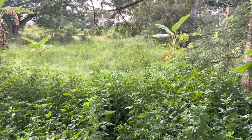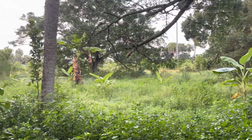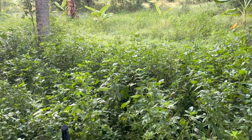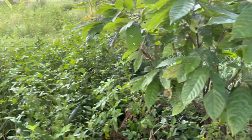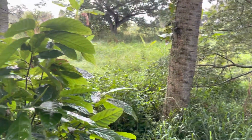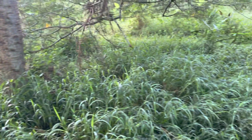I just don't really see the need to ruin it. It's so nice like this. It's amazing how all this grows your fruit. That, with a little manure, that's how it is for us. Biodynamic compost.